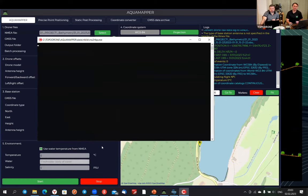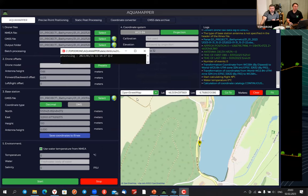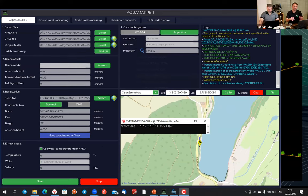In a few seconds, the software will post-process the data, and you will get real feedback about accuracy during processing. It looks totally the same as with all our PPK post-processing. It looks totally the same as Lidar post-processing. You will get the results for 5 flights. And after post-processing, you will get the real depth of the lake.